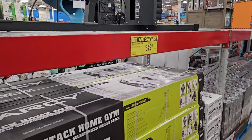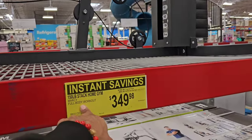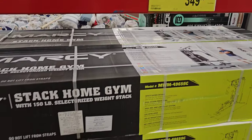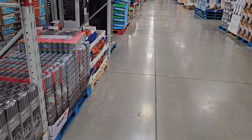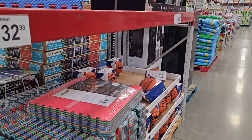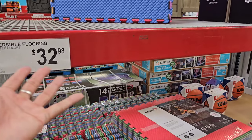this is pretty awesome. Home gym. It's an all-in-one, which is awesome. That's $50 off, $349. You can do so much with this. All right, what else we got here? Oh, you can use this for your workout. Yeah, all of this is about your home gym.